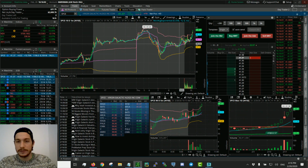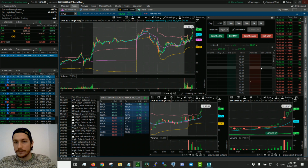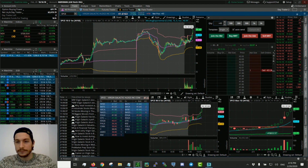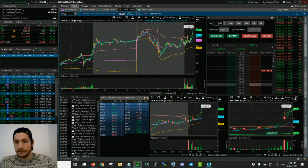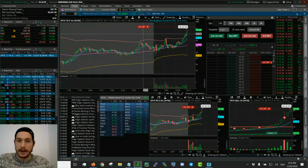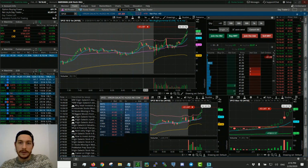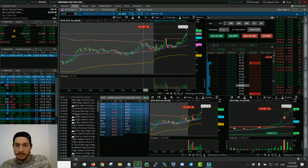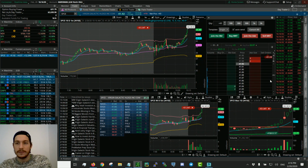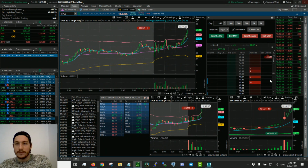Talking about my position and closing it too early, where is my limit order anyway? Should be right here. This is where I thought I had my limit order, so I'm going to put it back. I think I didn't make it good till cancel, and that's why it did it. This trade actually might close out right now. 41.88, 41.93. Can we break above 42?